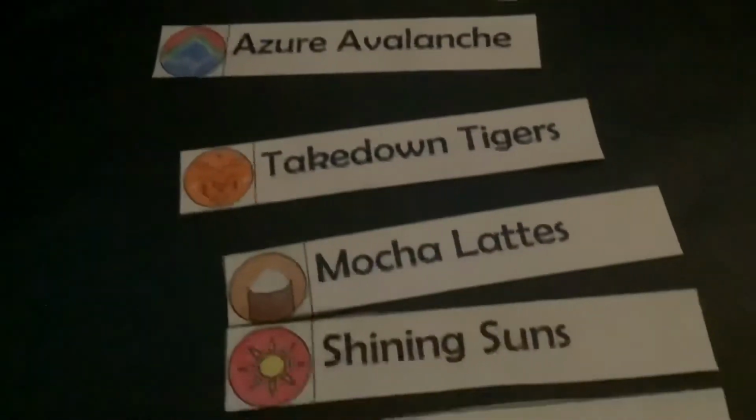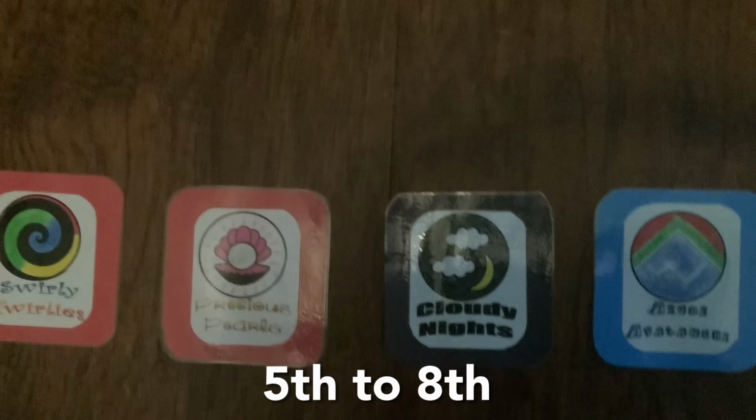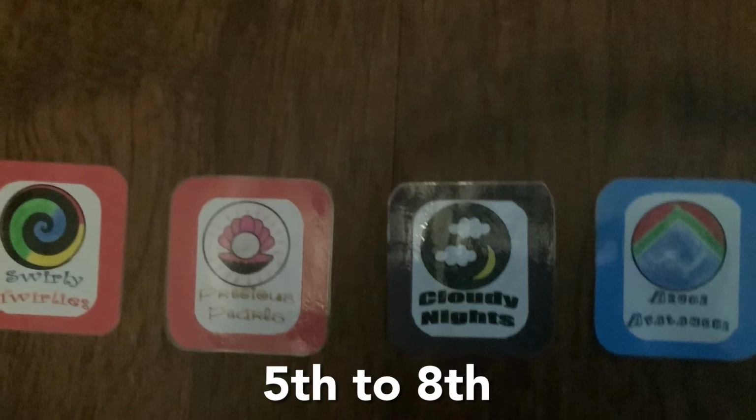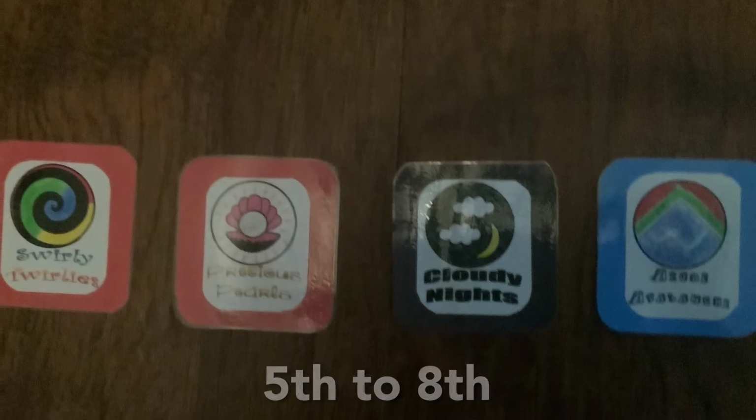So here are the marbles that tried to make it to the finals but failed. 5th through 8th: Swirly Twirlies 5th, Precious Pearls 6th, Cloudy Knights 7th, and Azure Avalanche 8th, because they fell off.